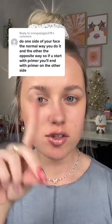Do one side of your face the normal way you do it, and the other the opposite way. So if you start with a primer, you'll end with a primer on the other side. That is a great idea. I wrote all the steps out so I do not get confused. So on this side of my face, we're going to do my regular makeup steps, and then on this side, we're going to do reverse.